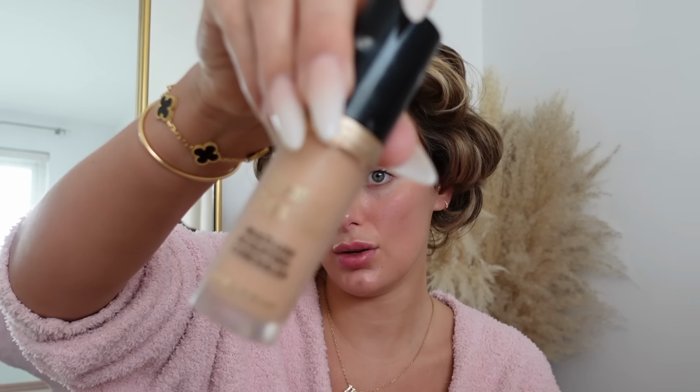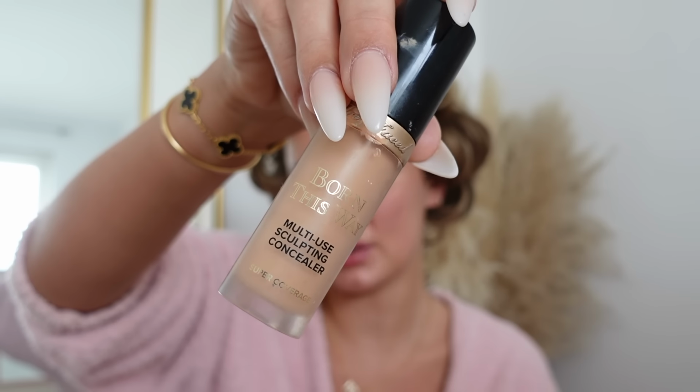Always prep your eyelids with, I use concealer. I'm using the Too Faced Born This Way concealer in shade Nude. And I'm just doing one swipe. Well, it's not one swipe at all. Don't know why I just said that. I'm going to come quite close.